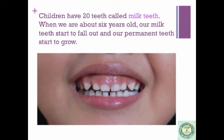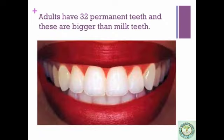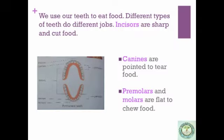Children have 20 teeth called milk teeth. When we are about 6 years old, our milk teeth start to fall out and our permanent teeth start to grow. Adults have 32 permanent teeth, and these are bigger than milk teeth. We use our teeth to eat food. Different types of teeth do different jobs.